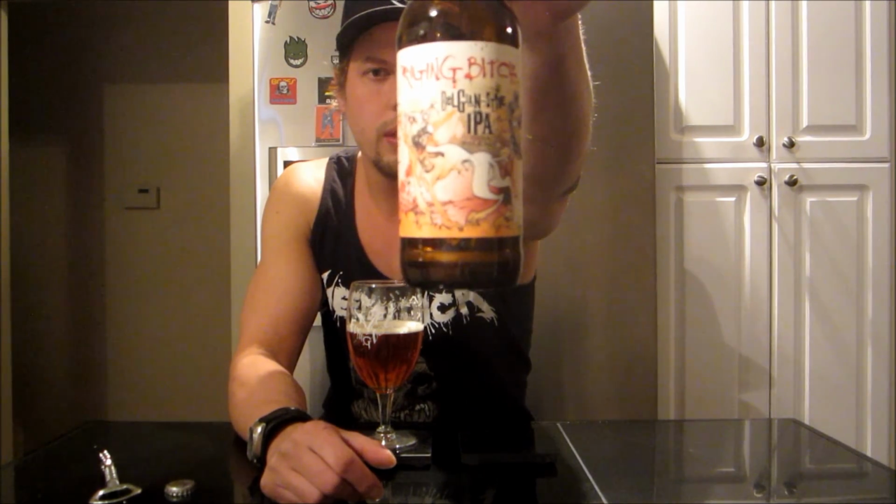It's pretty good, and maybe just a little more complexity or maybe a little stronger hop profile would have bumped that up for me. But then again, like I said, I'm not a huge fan of the style per se.